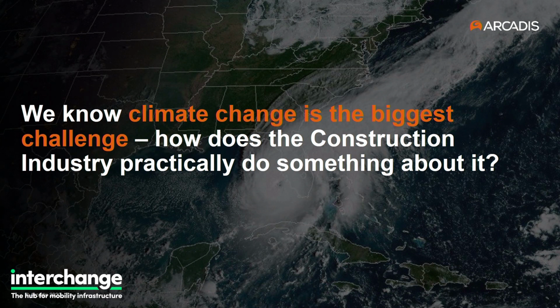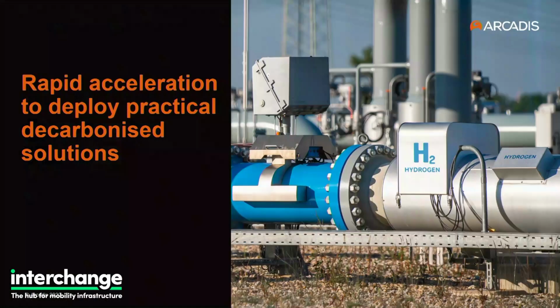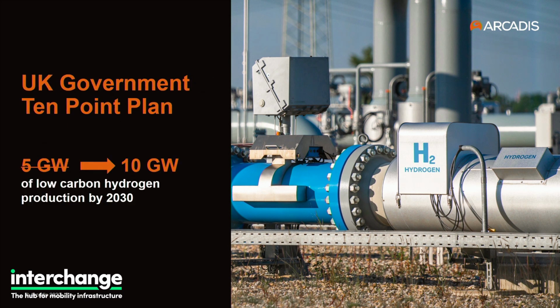Now, we've been talking about delivering sustainable buildings and sustainable projects for years. We've developed BREEAM outstanding buildings, fantastic. But it is completely illogical that we continue to use fossil fuels to develop these. So what are we going to do about that? How can we remove diesel from them? And how can we rapidly accelerate deployment of these decarbonised solutions on our construction sites?